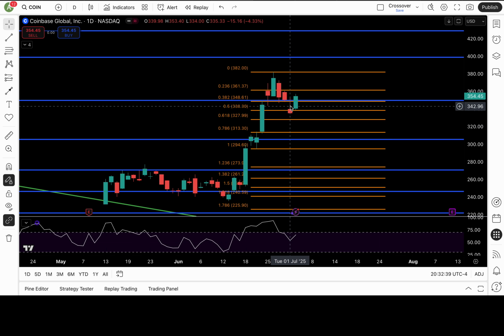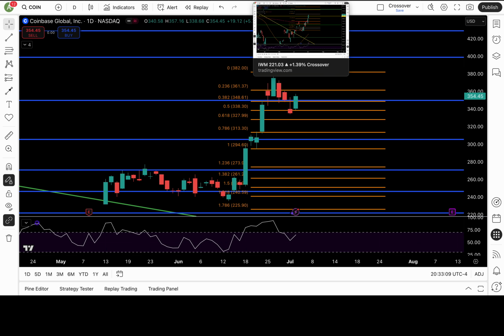To invalidate that setup, multiple levels must break down. I have 353, 350, and 348.6 being the critical one. That level must break back down to invalidate the false breakdown setup. And if it does, it's safe to say we can switch back to bearish. We likely head back below 340 and 330. A big possibility.